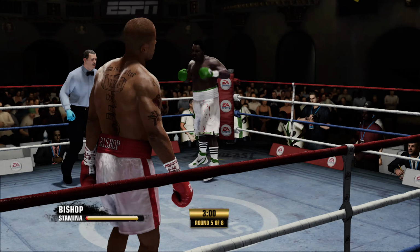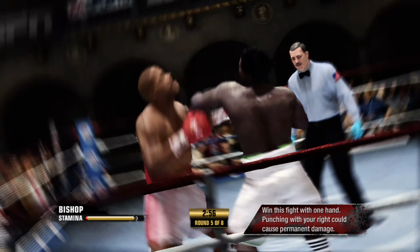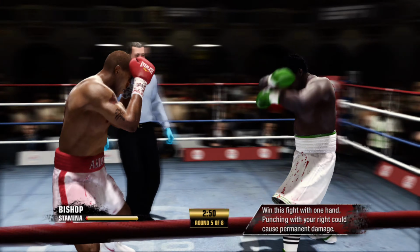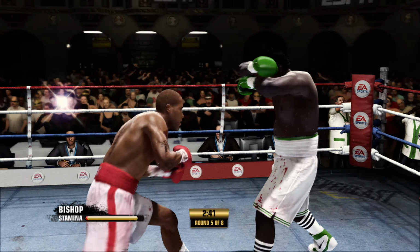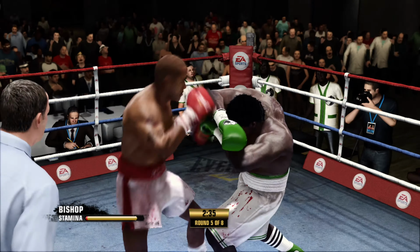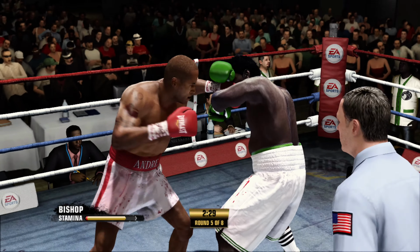And here's a little insight we're getting from our ringside researcher. He says Andre Bishop actually had a previous injury to that damaged right hand. And get this, Teddy, it happened during his prison term. Double jab there by Andre Bishop. Bishop's not skipping a beat. He came out just the way he finished up last round.